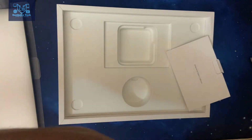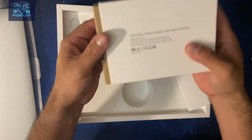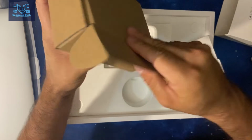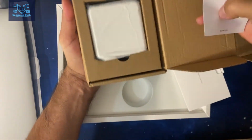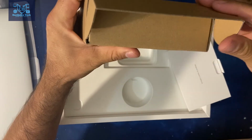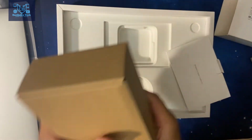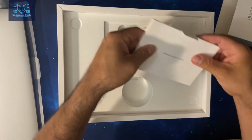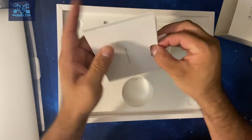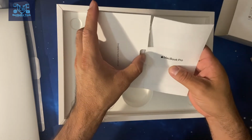I also ordered from Amazon an additional wall charger. This one is 87 watts. Although it's not OEM, originally from Apple, I ended up saving a little bit of money. So you can see the port is there, and this is so I can have an extra connector when I go out, keep it in the car somewhere or at my job. And so I'm gonna put this back. No need to open this because the brochures come here and some Apple advertisements.